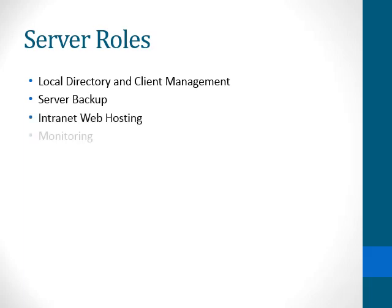The server roles are a combination of dedicated roles for each site and shared roles to accommodate services at remote sites. Both Albury and Wagga Wagga sites will run Windows Server 2012 R2 and will carry out local directory and client management functions. Both servers will perform system data backups into the cloud for server backups.